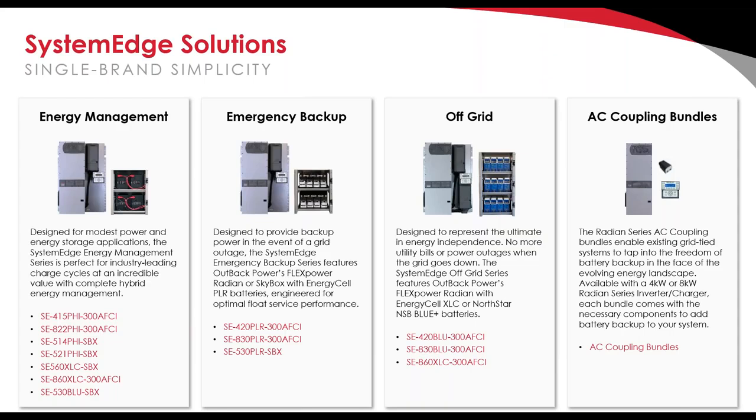So feel free to go into our website and look under System Edge Solutions. All these are the systems that we offer, that we have in stock. A lot of these, again, have a 1 to 2 week lead time. So if we need this quick, then we can get those for you.